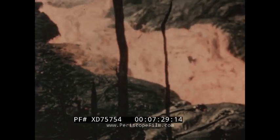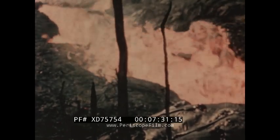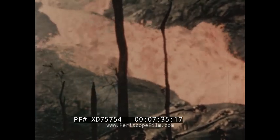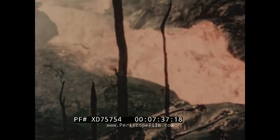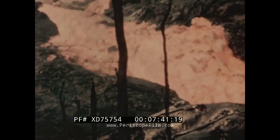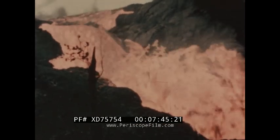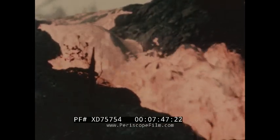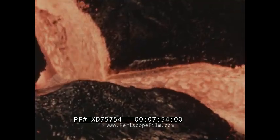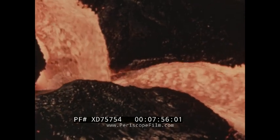On a fairly steep slope, the lava forms vigorous rapids over irregularities in the channel, breaking apart floating pieces of cooler crust. Although flowing like water, this lava actually is a highly viscous fluid. Here, the lava plunges over a steep cliff, forming a lava falls.